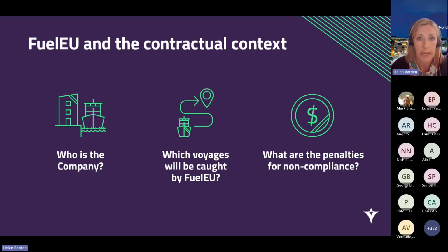Unlike with the EU ETS legislation, which brought in the implementing regulation to clarify that the default responsibility sat with the registered owner, and it was only where that registered owner then mandated the responsibility down to the ship manager or other entity that is the DOC holder, that the responsibility would move to them. With this regulation, at present, there is no such implementing regulation or change to that position.